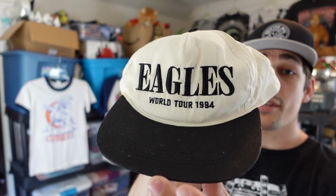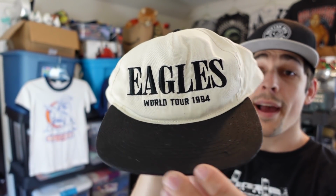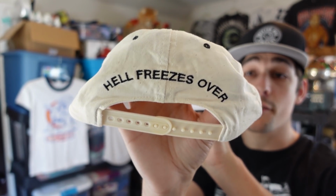And the final one, I believe, is the best of them all, the Eagles 1994 World Tour hat. On the back it says "Hell freezes over." I looked up comps on this guy, and it looks like it's going for over 50 bucks, so nice little find right there. This one does need a little bit of cleaning, but for a hat that's going over 50 bucks, I'll put in that work.